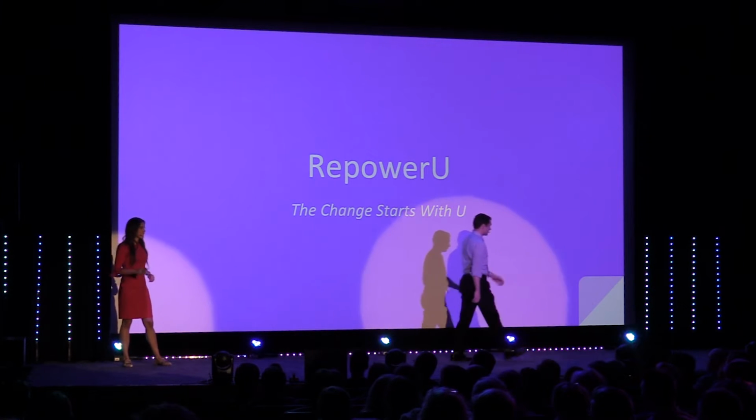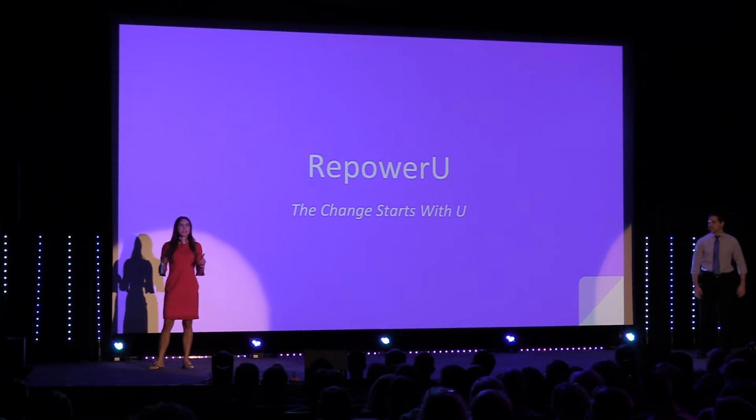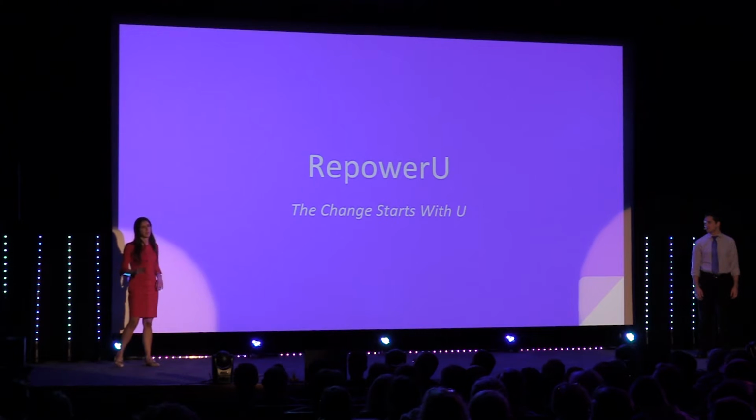Hi, my name is Kathleen Ivankovich, and this is Sammy Juzette, and we are the co-founders of Repower You, an interactive software system designed for students and schools to combat sexual assault.